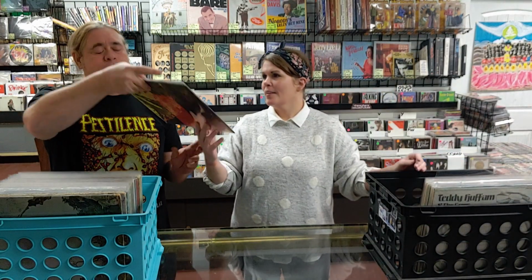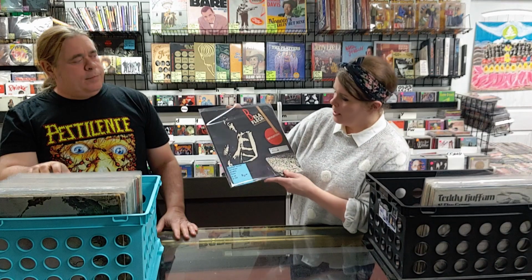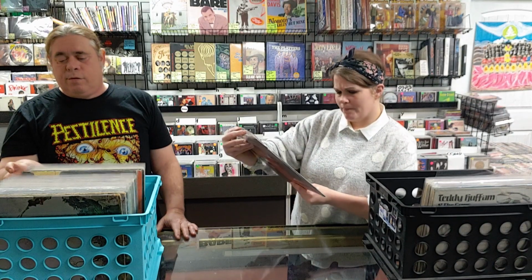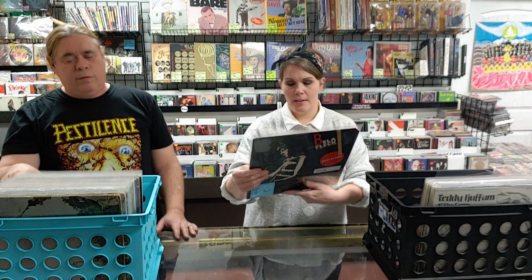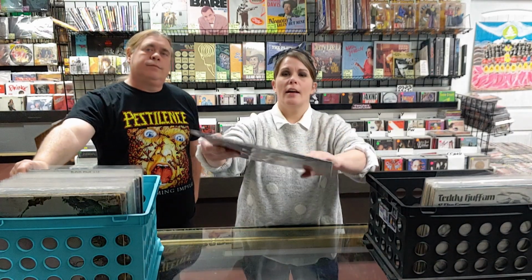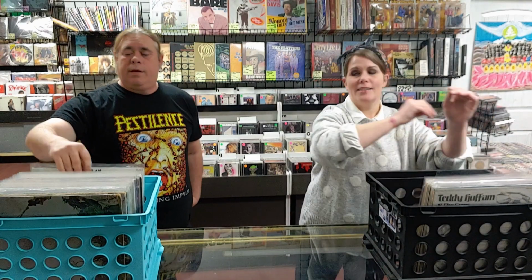Bela Fleck and the New Grass Revival, Deviation. This is some bluegrass. It's a promo. Yes, that's what I thought. And this is from 1984 on Rounder Records. But I do get asked for Bela Fleck pretty regularly. So if anyone's watching and they're needing some Bela Fleck, come get it.